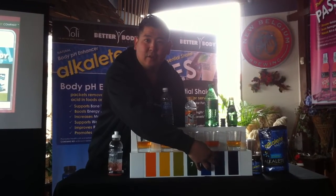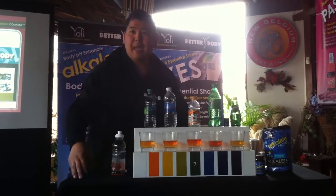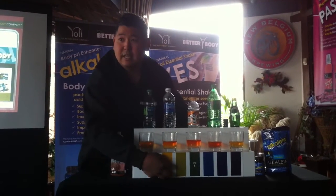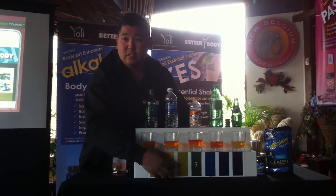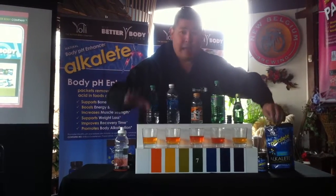In fact, cancer cannot survive in an alkaline state. It thrives in an acidic state. This was proven back in 1931. There's a doctor named Dr. Otto Warburg, and he proved that cancer thrives in an acidic state. He actually won the Nobel Prize for this discovery. So this is old science, nothing new. I just want to make sure we educate people on the importance of alkalinity. I'll answer questions a little later.